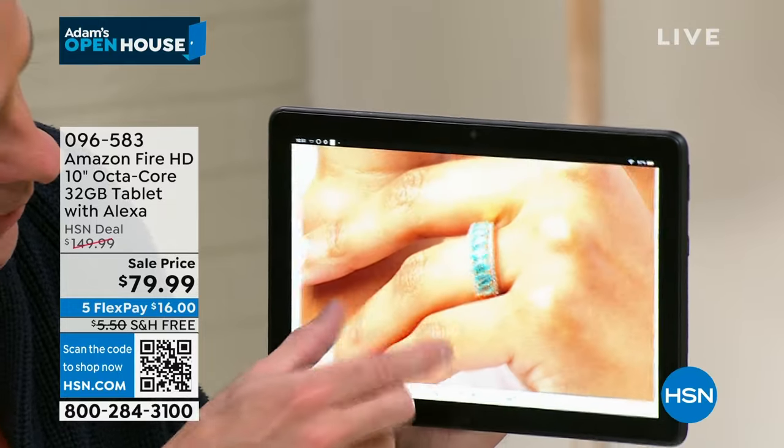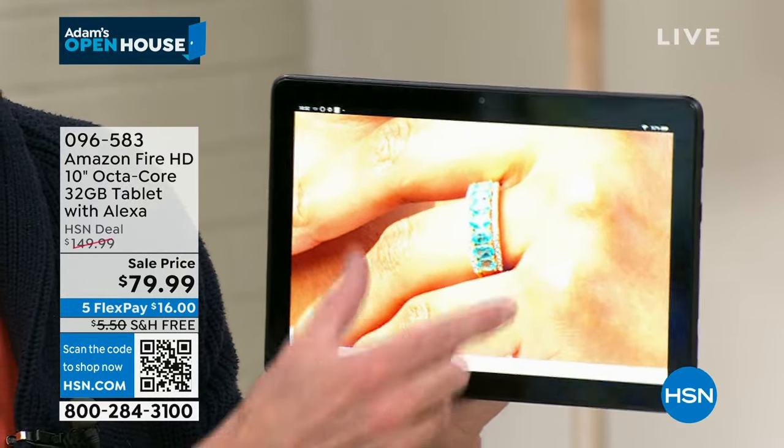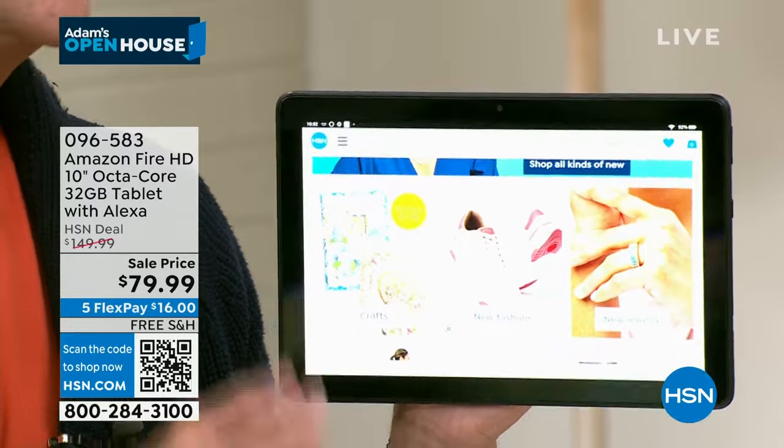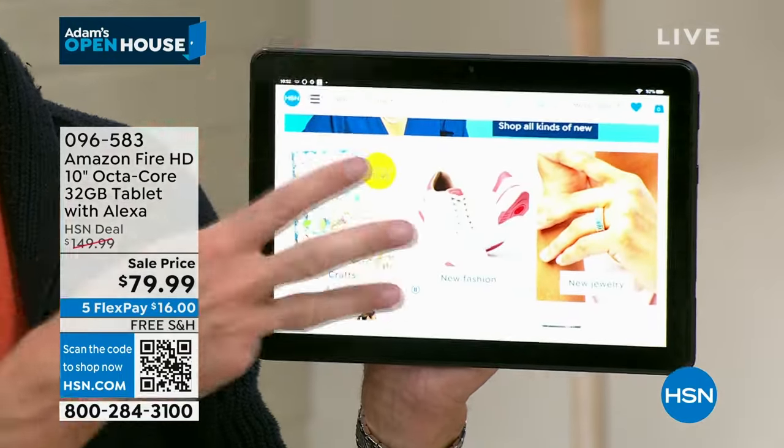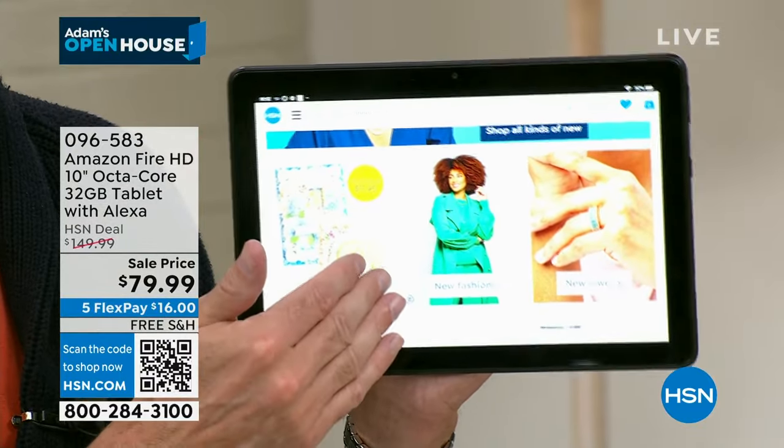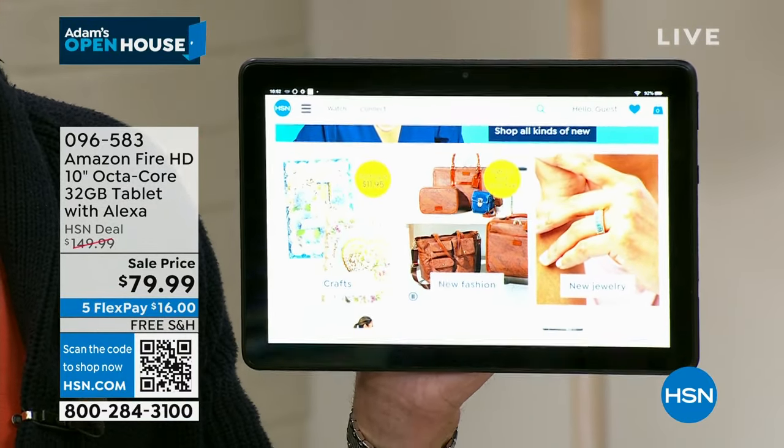You want to see that ring a little bit more clearly? Well, that's an easy thing to do just for shopping, just for social media, let alone for movies, for music, for games, for apps. The entire Amazon App Store at your fingertips. It is an irresistible tablet.